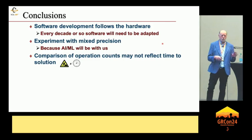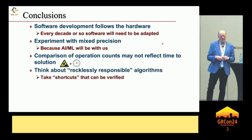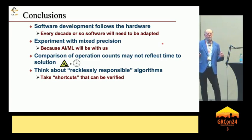That's no longer true because of the communication layer, and we should be thinking about algorithms that go outside of the box. Look at algorithms that are what I call recklessly responsible, that try to do things which are potentially going to get into trouble, but we can detect when they do get into trouble and then back off and do something else. But if they don't get in trouble, they can get to a solution very, very rapidly. So I'll end here, and I'd be happy to answer any questions that you might have. Thanks for your attention.